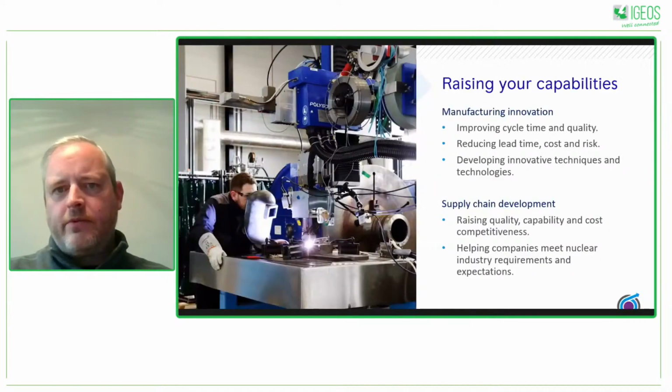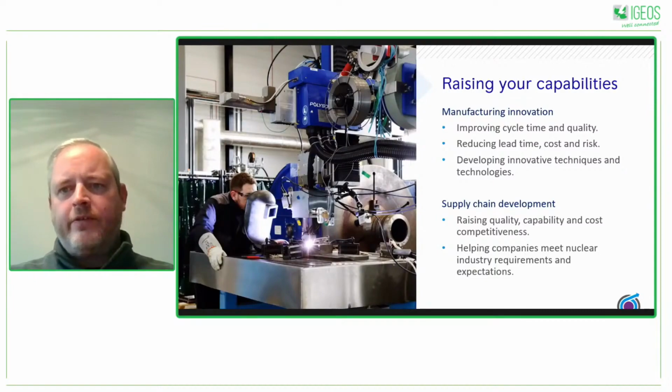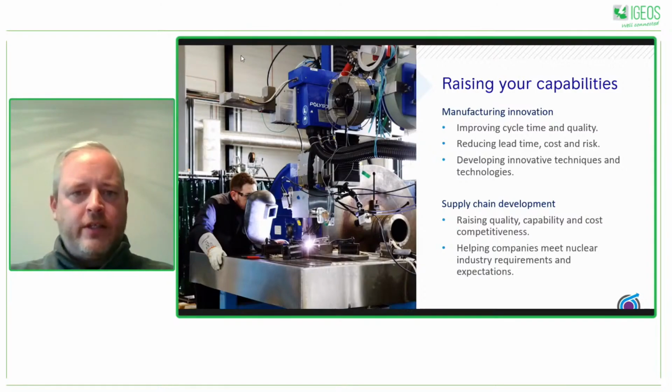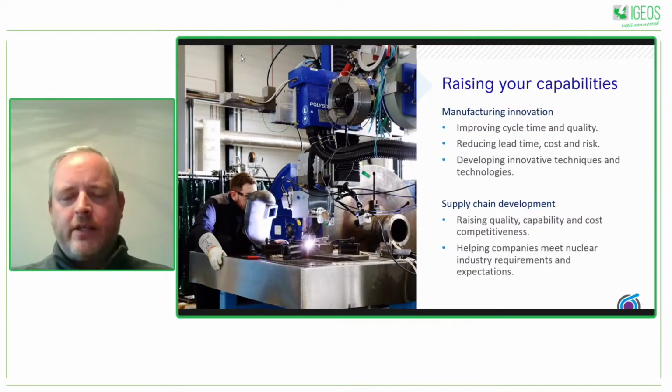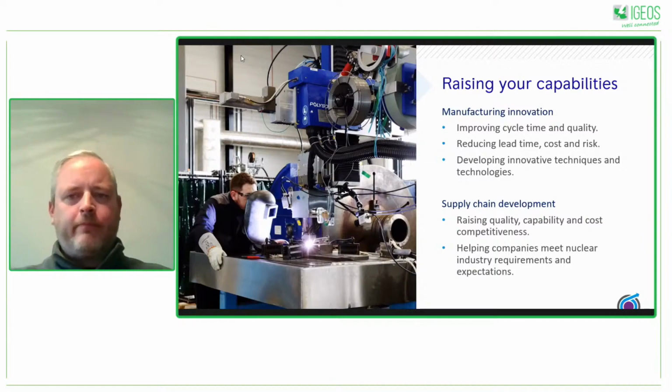So how does this do this? The Nuclear Advanced Manufacturing Research Centre improves innovation. It is supported by a high number of industry leaders who provide capability, equipment, resources, intellectual property that help organisations upskill their businesses to allow them to compete effectively within the nuclear industry.